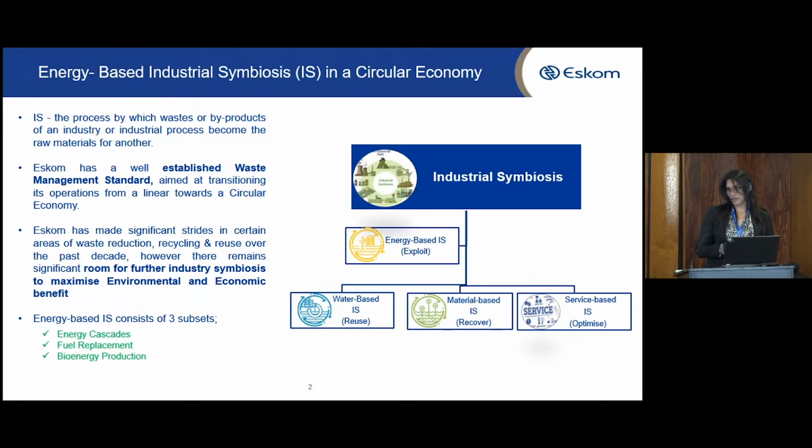Eskom itself has had a long-standing integrated waste management system and standard, and this sees us reporting on a number of our waste streams on a monthly basis. Only the hazardous ones, the top ones, are actually reported in our integrated annual report. But I'll give you a little introduction to the different types of waste streams that we have, and then also look at the most prominent ones where the industrial symbiosis opportunities lie.